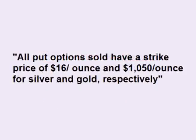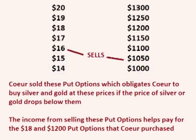Quote, all put options sold have a strike price of $16 an ounce and $1,050 an ounce for silver and gold respectively, unquote. By selling these put options, Coeur has sold the right for someone else to sell to Coeur silver for $16 an ounce and gold for $1,050 an ounce. The money received from selling these options offsets part of the cost of buying the $18 silver puts and $1,200 gold puts. If the price of silver is below $16 or the price of gold is below $1,050, by selling the put options, Coeur is obligated to buy silver for $16 and gold for $1,050.